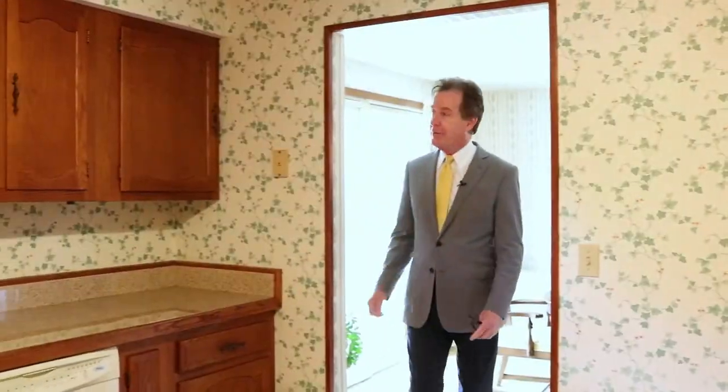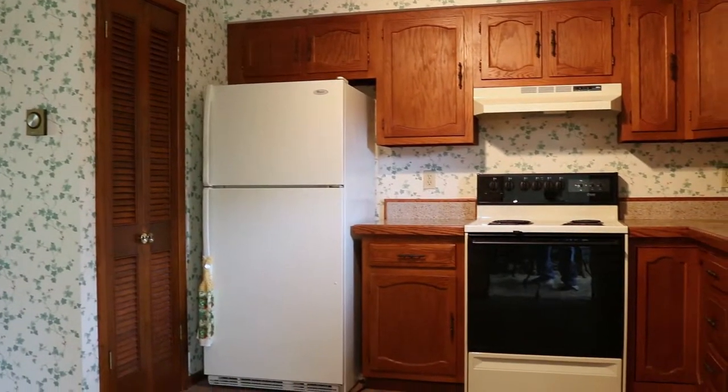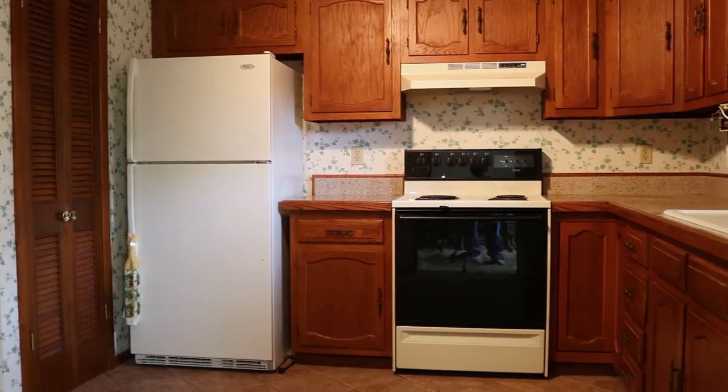And in the kitchen, beautiful hardwood cabinetry. We have a tile countertop, nice area for a breakfast table, and a beautiful tile floor.